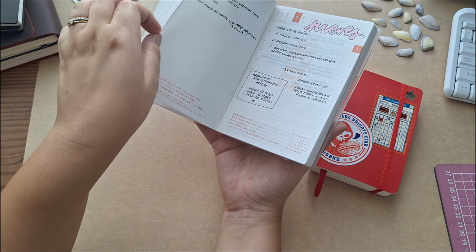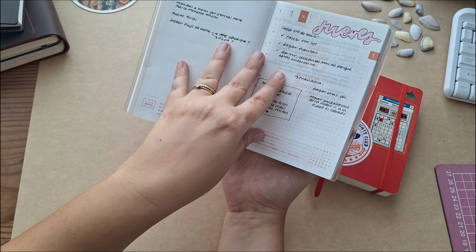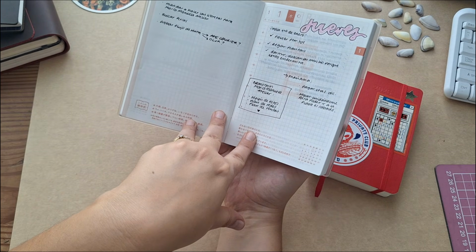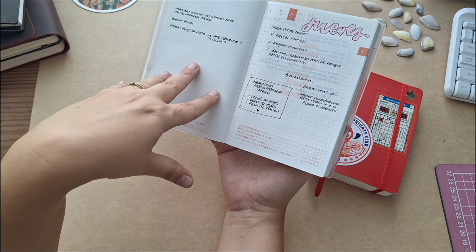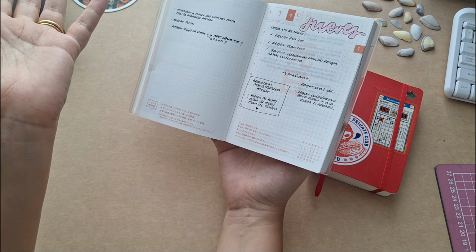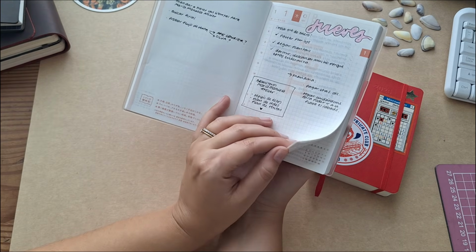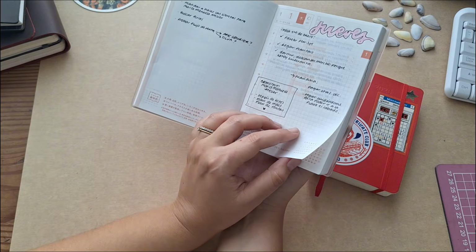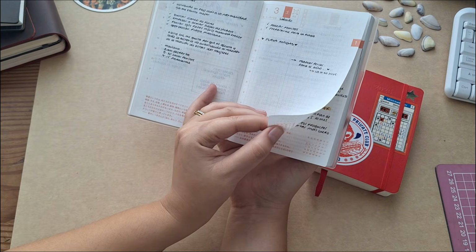So my turning the page is also blank, and my January cover page is for goals or focus for the month. And then every day I write my tasks.